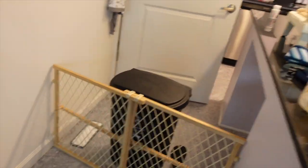I got this puppy gate up, and then I got another puppy gate up over here because, honey, dogs ain't allowed in the kitchen, okay? If you know, you know. We don't do that over here. So I got that set up.